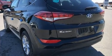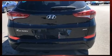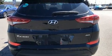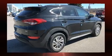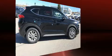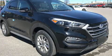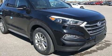Hyundai prioritized practicality, efficiency, and style by including adjustable headrests in all seating positions, heated seats, heated door mirrors, rear wipers, and air conditioning. Premium sound drives six speakers, providing you and your passengers a sensational audio experience.